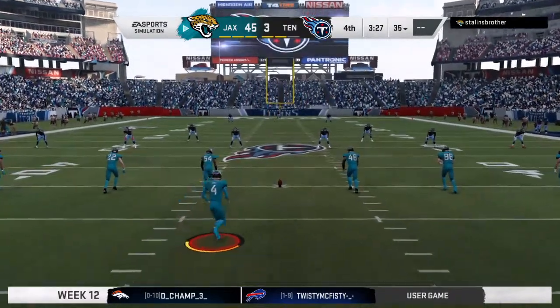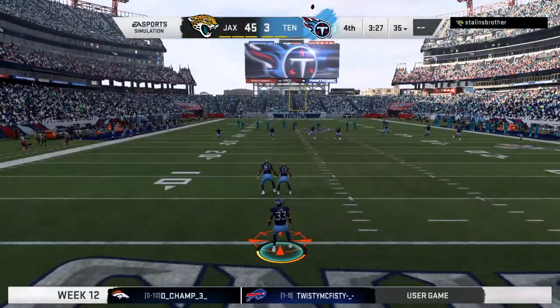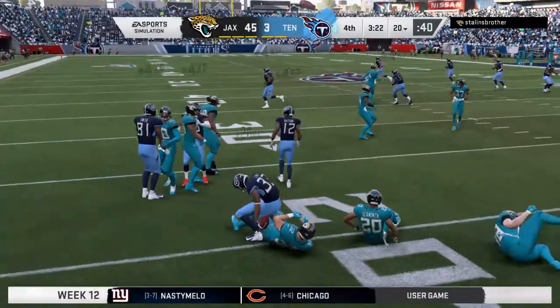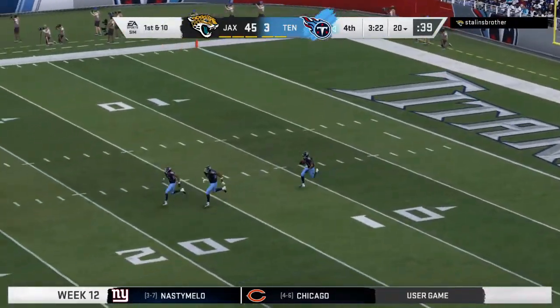Now after the made field goal, back out Lambeau to kick this one off. This is fielded at the goal line. And his guys will get the football right at the 20-yard line. At their own 20-yard line.